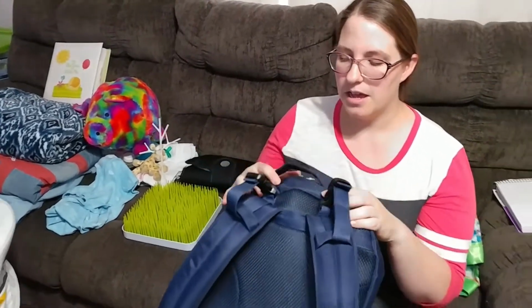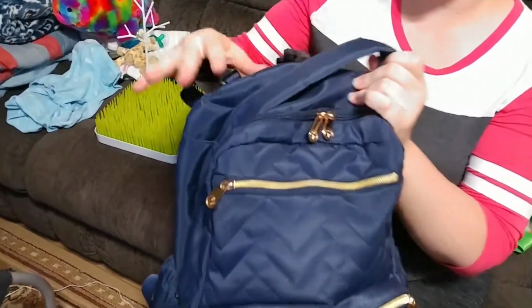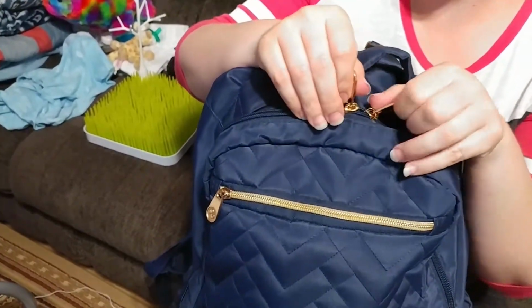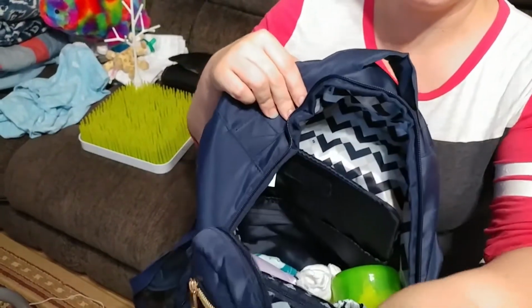I like that. One thing to look for with a backpack diaper bag, though, because we had another one, and the other one was about half the size of this one, I think, or it could be that when you would open it, it would only open about this far.